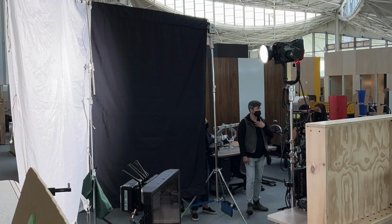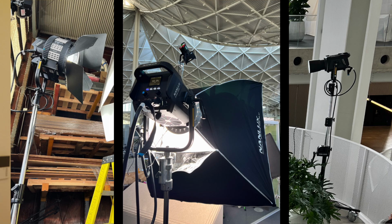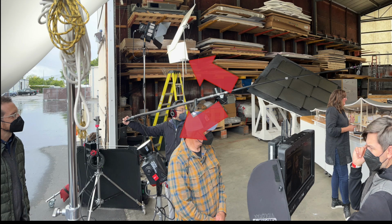Having both the Lightstorm 1200D from Aperture and the 1200 Evoke from Nanolux allowed us to either use them together or leapfrog setups so that we could keep moving and get as many shots as possible. There are subtle differences between the two, but we can discuss that in more depth another time.